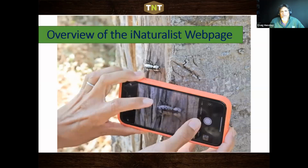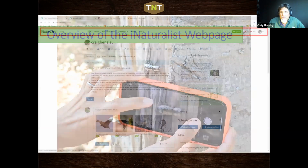All right, so I'm going to just review very quickly, with the time we have, the iNaturalist webpage and then also the app, because there have been some changes. And a lot of people that use iNaturalist don't realize how valuable the web page is, because when you set up an iNaturalist account, you get your own web page, which is pretty cool. You can't say that about many apps out there, I don't think.